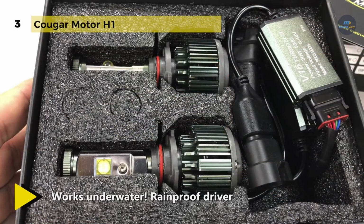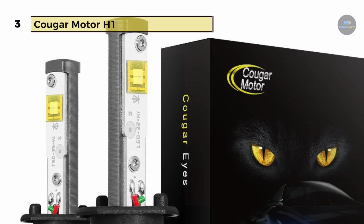Besides, it uses cool white 6000K and high luminous efficacy flux up to 7200 LM per pair, which is 200% brighter than your stock halogen headlights.